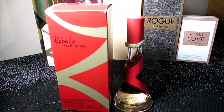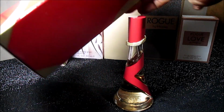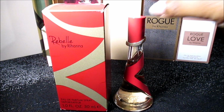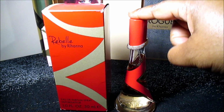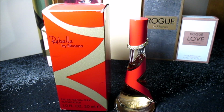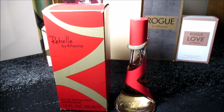So again, I love this perfume, love the packaging. The box doesn't come with the option for having a picture of Rihanna, but that's cool. That's fine with me. It doesn't have to have a picture of Rihanna. And the only thing I hate about my particular bottle is that I have the small bottle. I now wish I had the bigger bottle, or I wish I at least had two of the 1 ounce bottles. But you live and you learn.